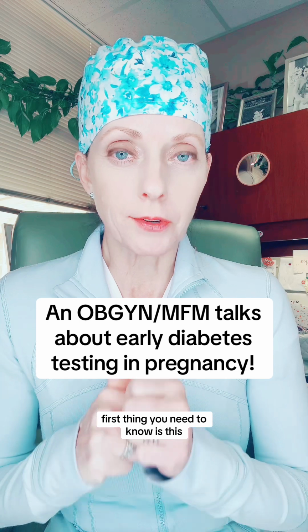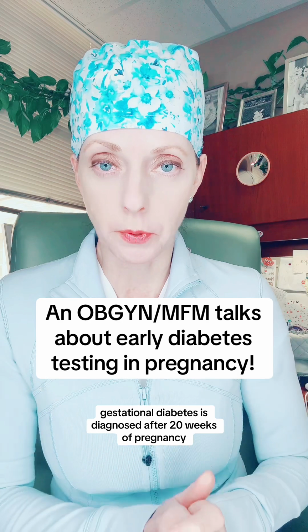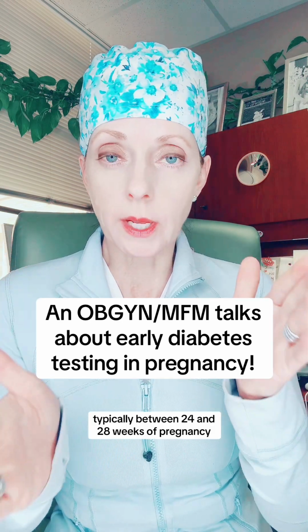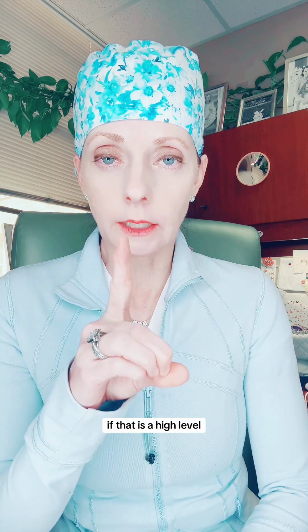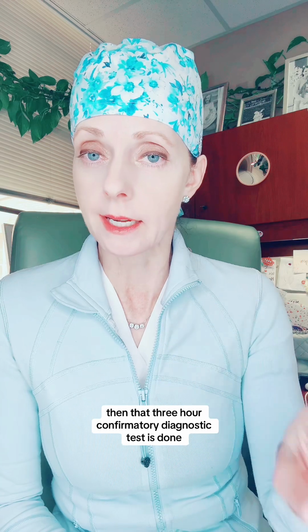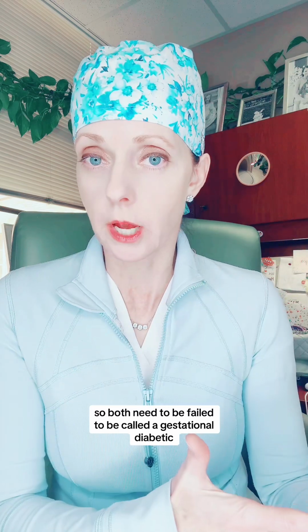First thing you need to know is this: gestational diabetes is diagnosed after 20 weeks of pregnancy, typically between 24 and 28 weeks of pregnancy when that 1 hour glucola is done. If that is a high level, then that 3 hour confirmatory diagnostic test is done. So both need to be failed to be called a gestational diabetic.